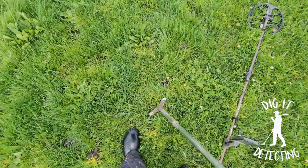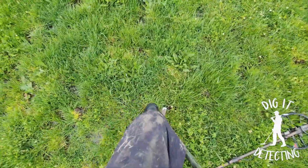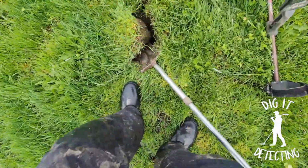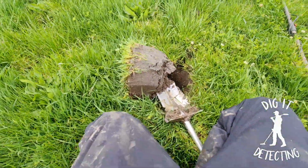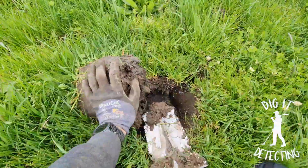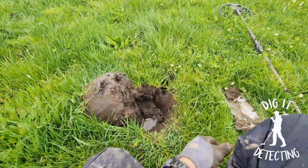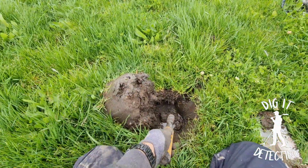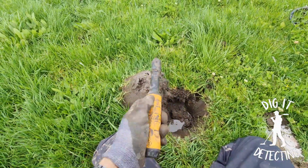So anyway, let's give this a dig together, and then, oh, there goes all the water. That hole's already filled up. I always dig these a little bit deeper when it's wet, wet like it is today. I always dig my plugs a little bit deeper. That way, hopefully bringing the target up in the plug, not leaving it in the hole. Anyway, let's see what we got.